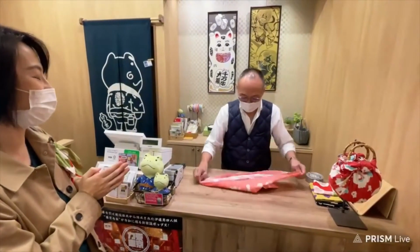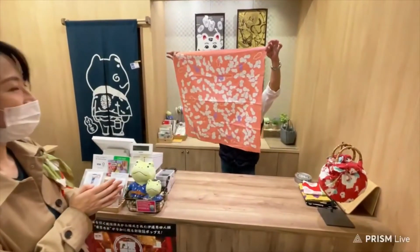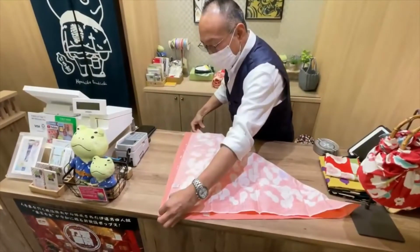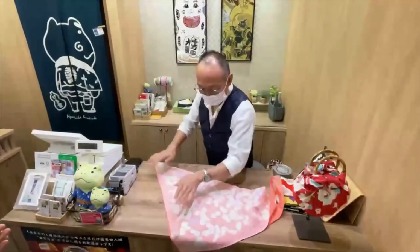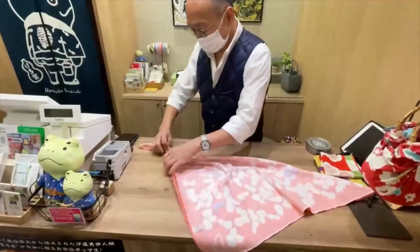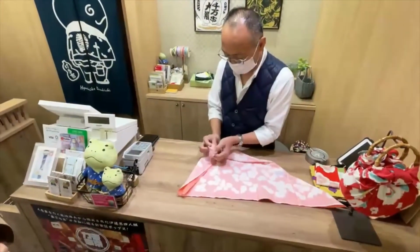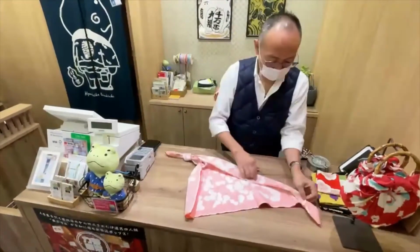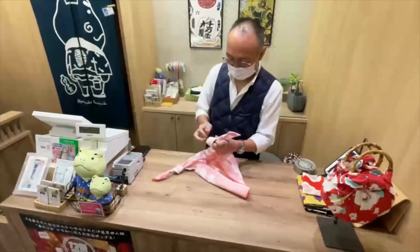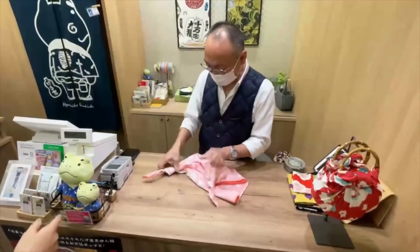Maybe. A bag. Plus 70 cm, to make a bag. Actually, Ina, you can also make this. Yes. And so, right corner and left corner.